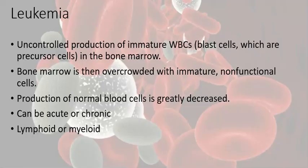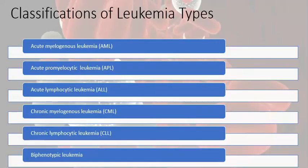The next slide we're going to go over is classifications of leukemia types. So the first one is acute myelogenous leukemia, or AML. This is the most common type. It accounts for about 10,000 new cases each year. It occurs in both adults as well as children. It is considered fast-growing. It has 8 different subtypes.